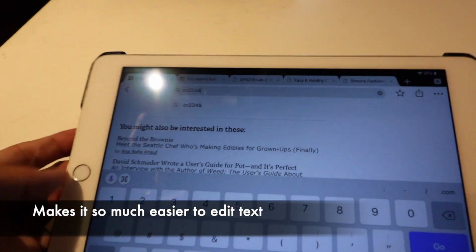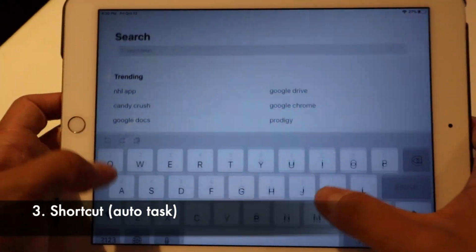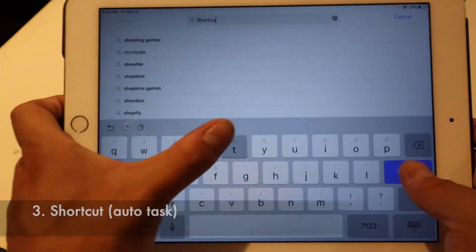Also, there's Shortcuts in iOS 12. Let me see if I can show you guys. I haven't used it on this device because I used it on my phone.